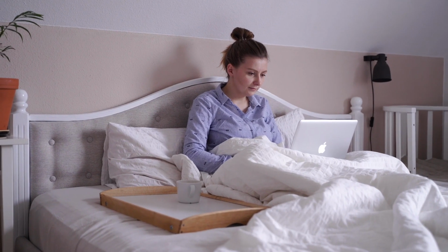Whenever we go to the bedroom, our brain automatically kicks into the sleeping mode. It would be best if you break that cycle by getting out of the bed, moving around, and going to another room to do your work.